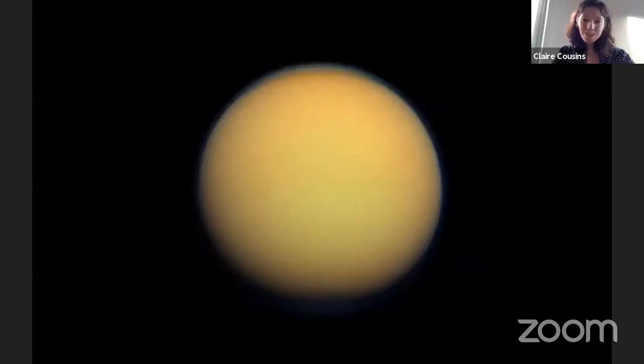So lastly, I just want to take you to Titan. Both Europa and Enceladus are a similar sort of system. We have a liquid water ocean interacting with a rocky crust covered in a layer of ice, potentially with material coming out onto the surface.